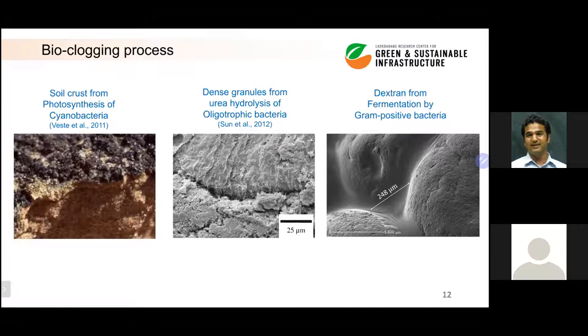And the third type of bacteria that I was using for this research is gram-positive bacteria that can perform fermentation. Fermentation is like when you put organic matter into a bottle and then shut it without oxygen. Then the bacteria can start to digest all that organic material. For these bacteria, when they digest it, they can produce dextran with one type of sugar. It's like a gel, and then they can block the soil pores. As you can see, this is a result from the SEM that we observed with the sand test.